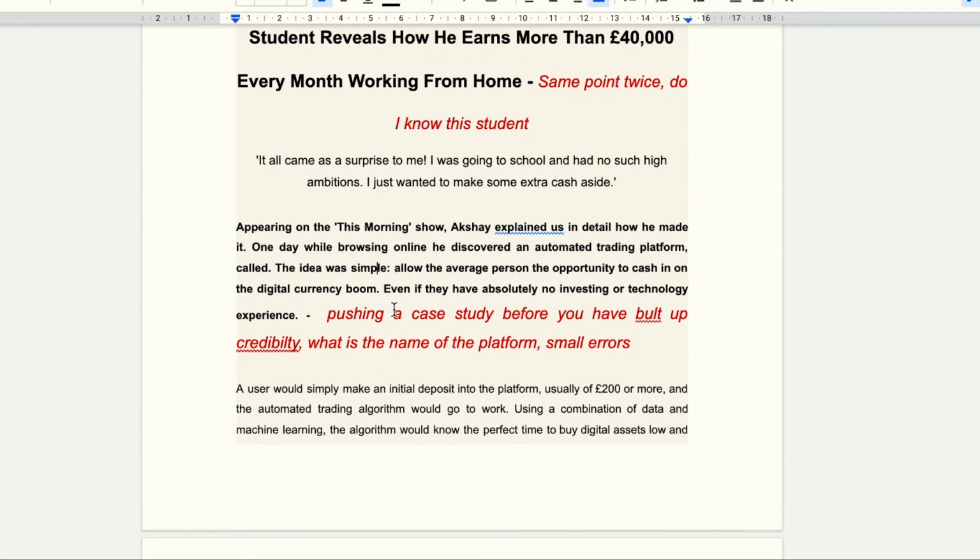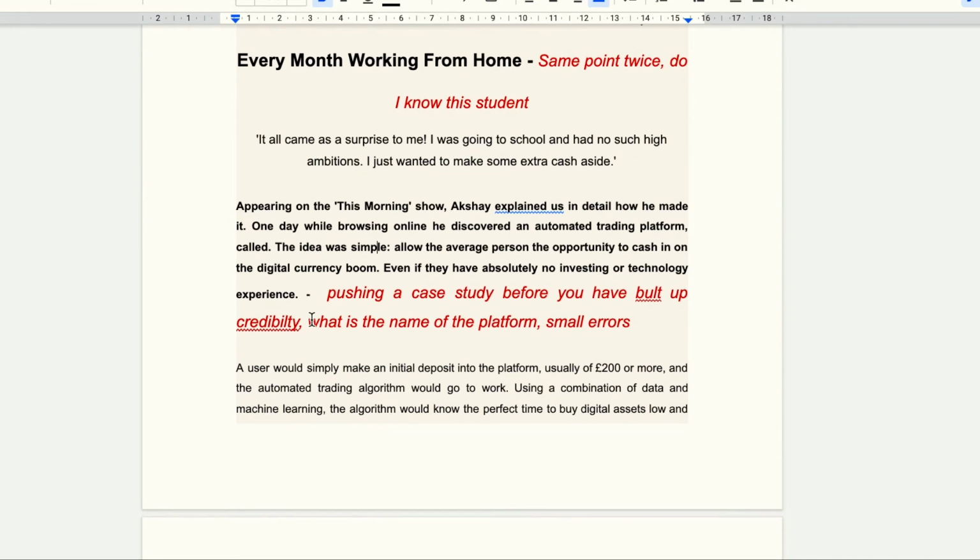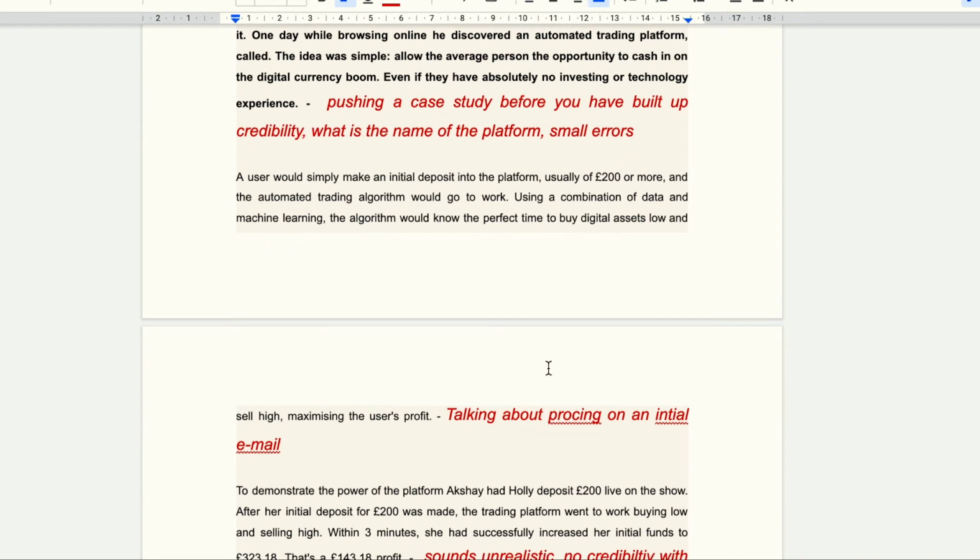Guys, this is clearly a mass-produced email that's been sent out to hundreds of thousands of people, but even still, this doesn't work for a mass market approach or a single outbound email approach, which we're talking about today. There's no relationship building, no information, no insight on me. It's all mass produced with no relevance in terms of what I'd be interested in. So again, it's pushing a case study before you've built up credibility. And I know that's hypocritical, me talking about spelling mistakes when I made a few myself. But what's the name of the platform? Small errors, all these kinds of things.